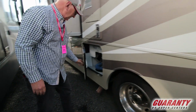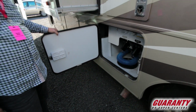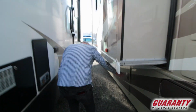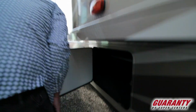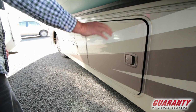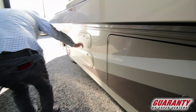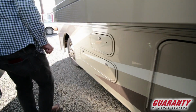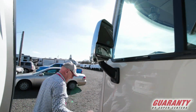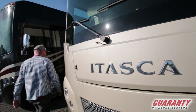Coming up towards the front, our secondary tanks. Additional storage with pass-through. LP tank and our levelers. So going on around, so again, here's our camera on the outside. So let's go to the inside and take a look.